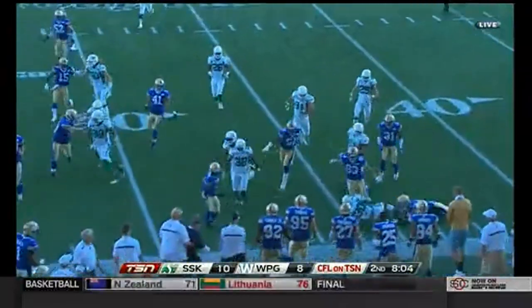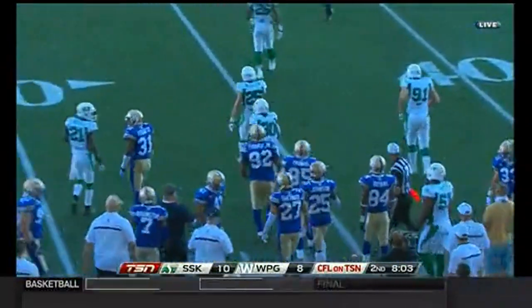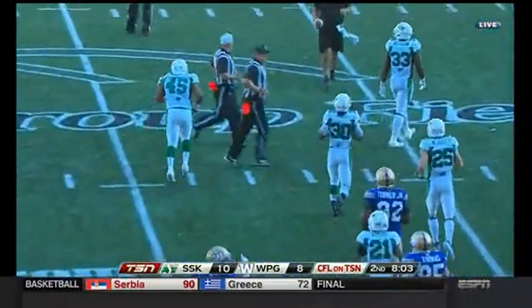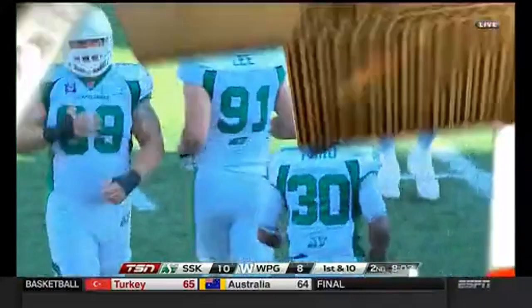Will Ford on a return. He had a kick return for a touchdown last year in this game for the Blue Bombers. 28 on that return for Saskatchewan. Part of the three-headed beast that is this Saskatchewan running game. They lead the league rushing the football.